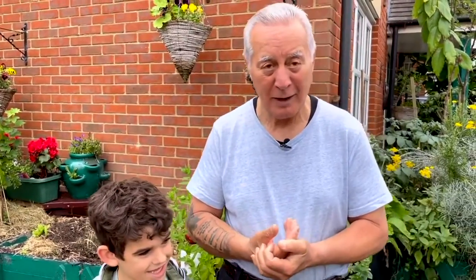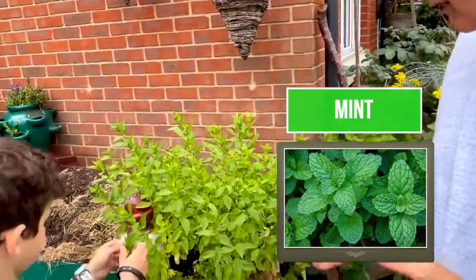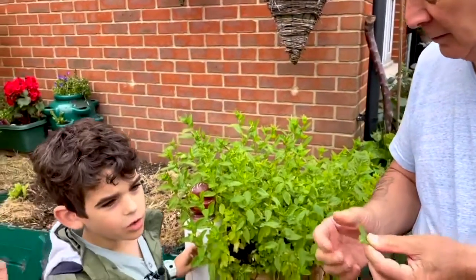So what we're going to talk about today is mint. Now, there are many types of mint. We grow about 10 different types. This is called common mint. Everybody's got their own taste, right? Some people will love this mint, some people will hate it, right? But I'll love it soon.